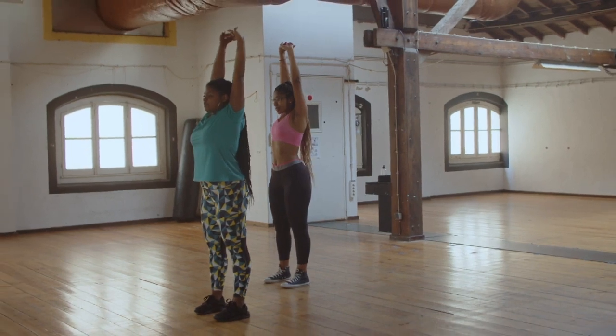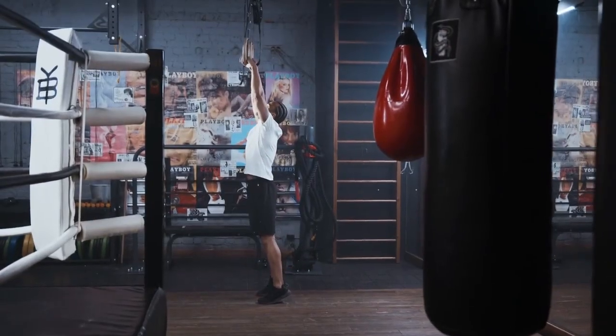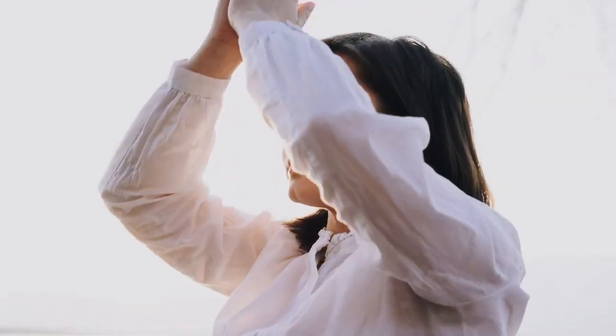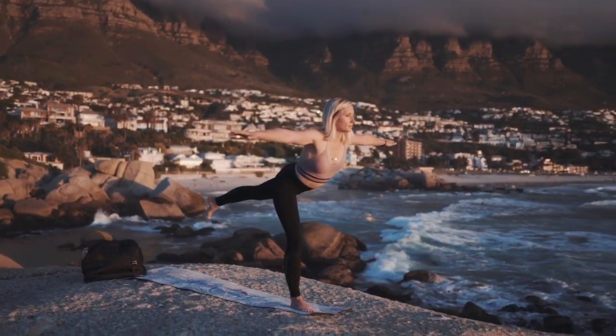But how about exercise? Yes, moving that body can actually help preserve your bone density. How so? When we engage in weight-bearing or resistance exercises, they make your body work against gravity, and this physical stress actually helps stimulate bone formation, strengthening your bones in the process.